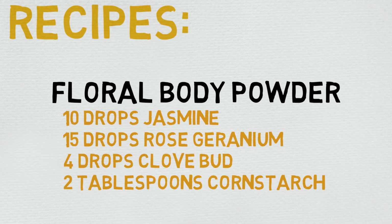Relatively simple and also quite cost effective as well. Depending on the container you put it in and depending on how liberally you use it, even this small amount will last you for quite some time.